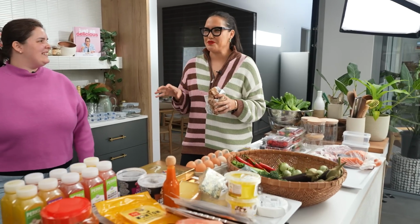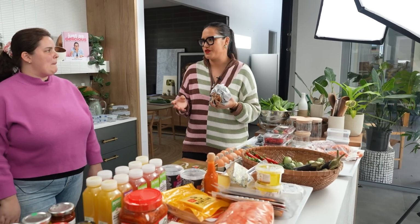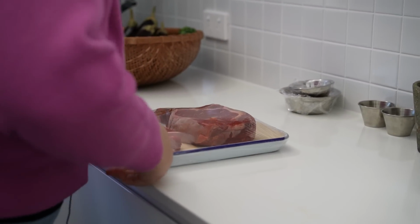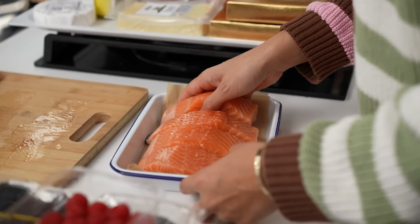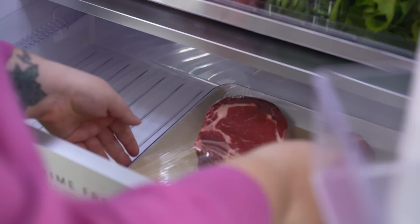I don't like to keep the meats in their bags. If I do, I like to put it on a tray or on a plate, because I feel like it's been sweating in that bag in the car on the way home. I like to get it out and freshen it up. I always put mine on a plate and then maybe wrap it in some cling film or something like that. Or even baking paper.